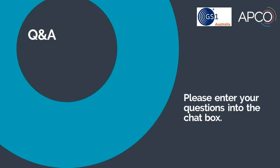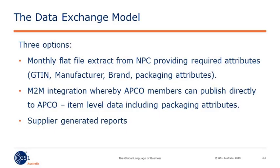Murray and Mark, are you able to provide some more detail on that, if possible? We've actually got a slide that's probably a good one to go to now, and that's really around the data exchange model. So at the moment, there's three ideas that we're considering or proposing. The way in which data gets shared a lot between suppliers and retailers or recipients is through M2M integration, and that allows publishers of the data to publish directly to a recipient. So in the case of APCO, if we decided that M2M integration is a really good way of doing it, the supplier, brand owner or manufacturer could publish that data directly to APCO. So it goes between supplier and APCO in an M2M integration.